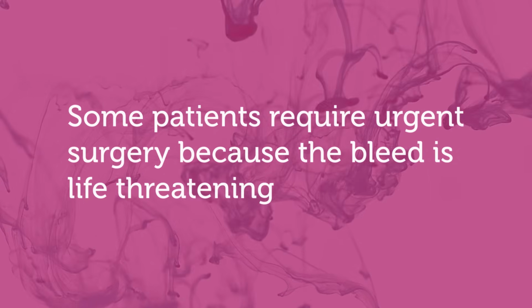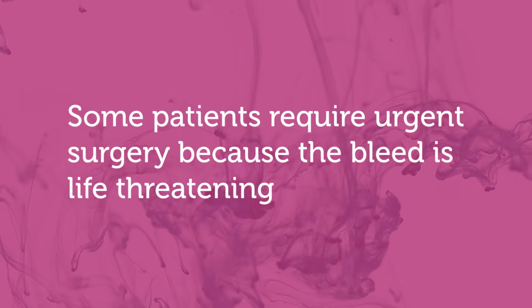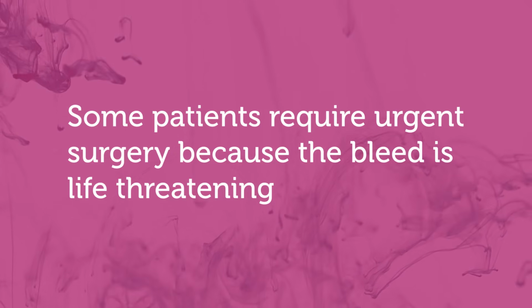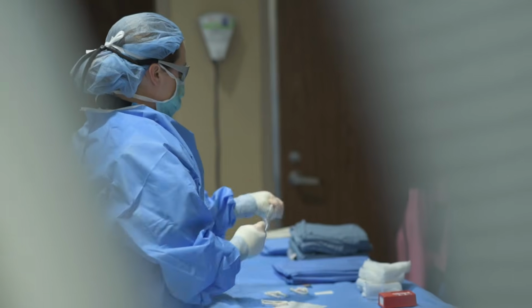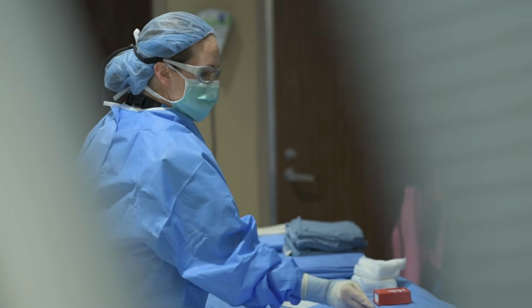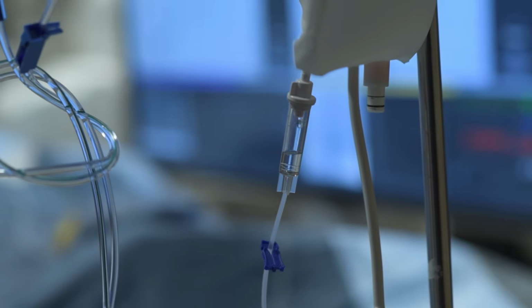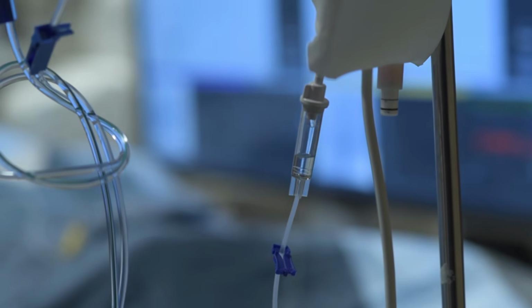There are a subset of patients that a surgery is needed, and it's actually a life-threatening issue for them, so they need urgent surgery. And we have conventional ways of doing surgery where we actually have to make a larger incision, go in, and sometimes remove the skull to take out the bleed in the brain. We have newer technology through very minimally invasive ways, by small incisions, small holes, through small instruments where we can evacuate and take out that blood clot, and we actually offer those types of surgeries here routinely.